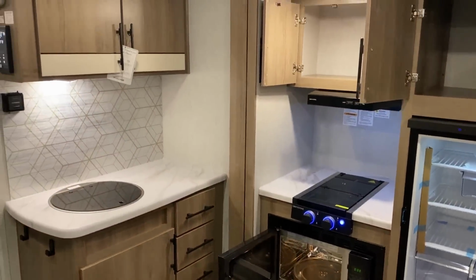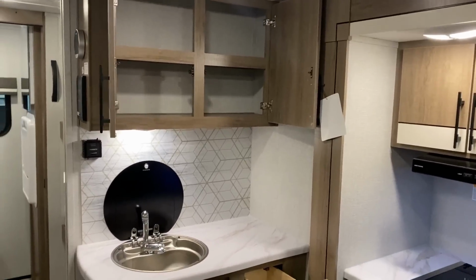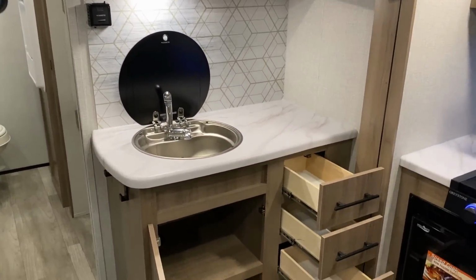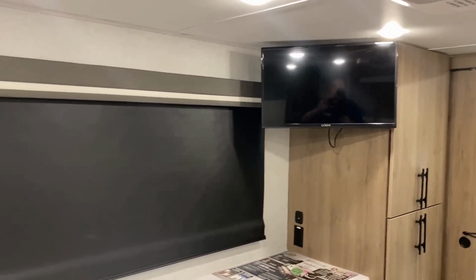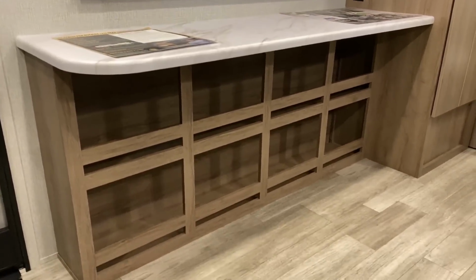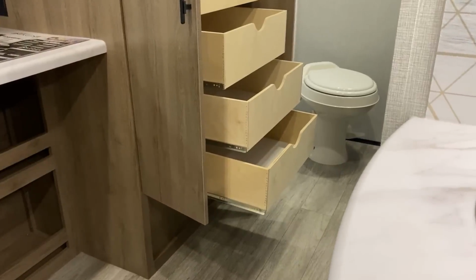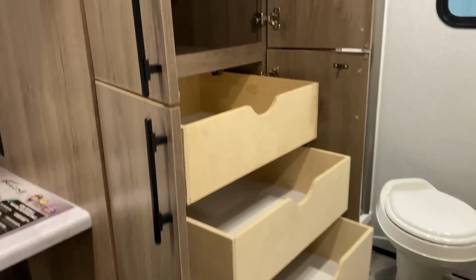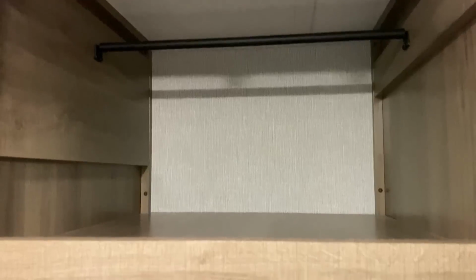Now, that closet over there next to the television, that could be pantry. That could be dresser drawer storage. That shelf in the top section removes if you need more hanging storage for whoever's in the bunk space. Or you could just really pack, rack, and stack it with all kinds of storage and cargo in this thing. This is going to be something that sleeps up to 4, since it doesn't have a dinette sleeper, but frankly, dinette sleepers are not really that great regardless.